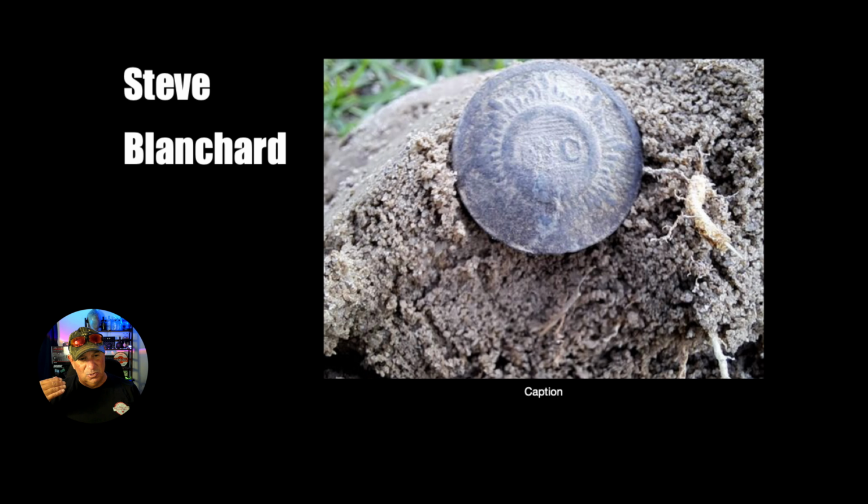Next up, we got Mr. Steve Blanchard. Steve shared with us a beautiful North Carolina sunburst button from the Civil War. Just think, the last person that had this on was a Confederate soldier in North Carolina during this time period, during the Civil War. And again, I love the rays on the outside of the button, and then you got the big NC right dead center. But again, North Carolina Civil War sunburst button found by Mr.